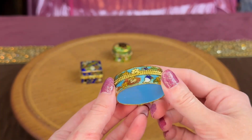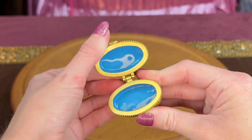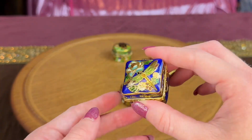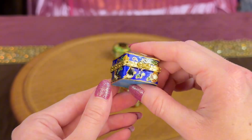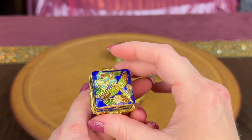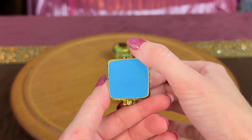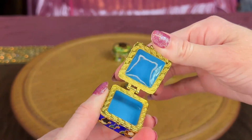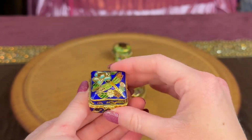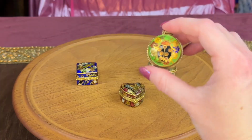Cloisonné likely reached China via trade routes from the Islamic world, or Byzantium. The first recorded mention? 1388, in a book called The Essential Criteria of Antiquities by Cao Zhao. He called it dashi yao, Muslim wear. Fun fact, he also thought it was too flashy and only suitable for ladies' chambers.